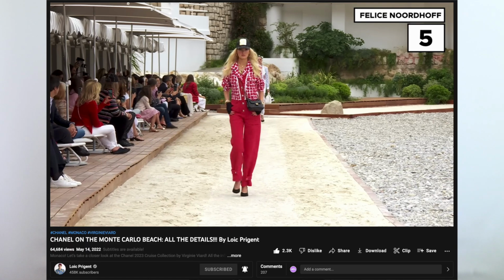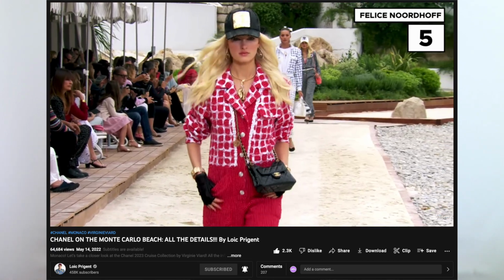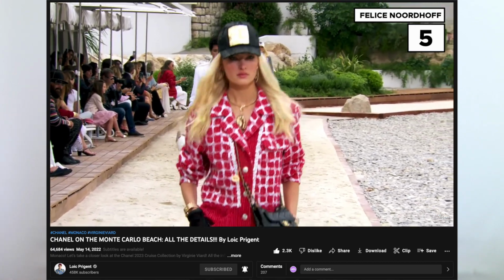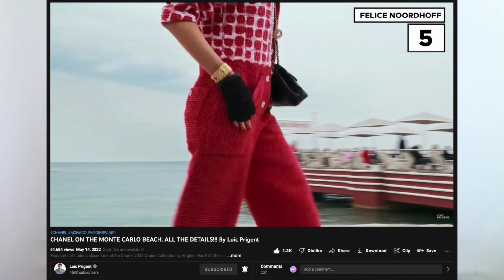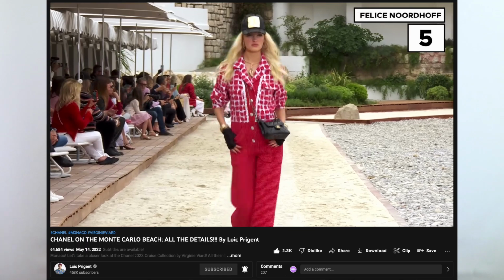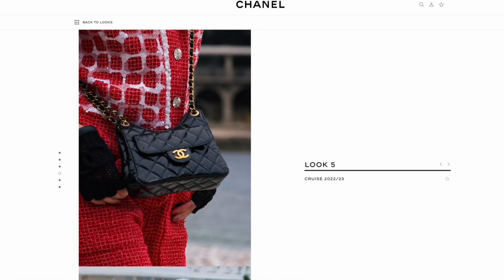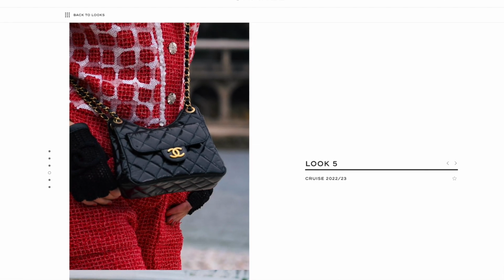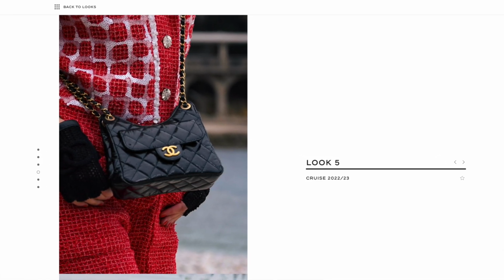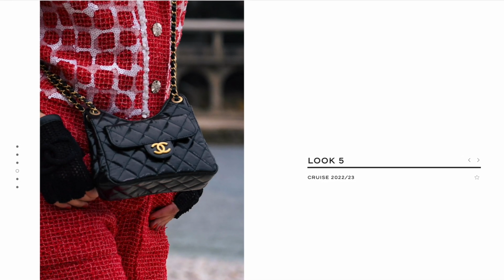Look 5 is probably my favorite look by far, minus the baseball cap, because I'm not a fan of the caps, even though I have some special caps that I probably should be wearing. But I love the crossbody over here. It is a piece that is going to become popular. If you like a crossbody, this is something that I think I can see everyone carrying. Not sure if the length of the strap is adjustable. I just think this look is so Chanel.